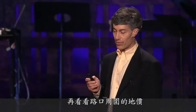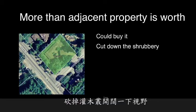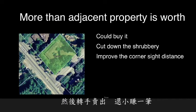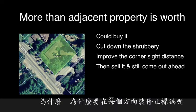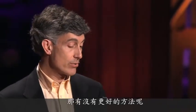Now, if you look at what that adjacent property is worth, you could actually buy the property, cut down the shrubbery to improve the sightline, and then sell it off again, and you'd still come out ahead. So it makes one wonder, why is it there? I mean, why is there that stop sign in each direction? Because it's saving lives. So is there a better way to accomplish that goal?